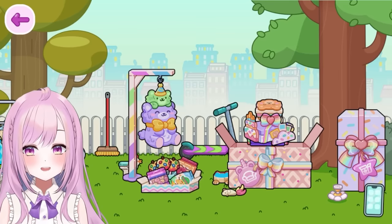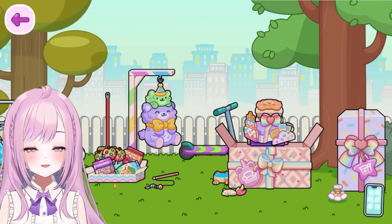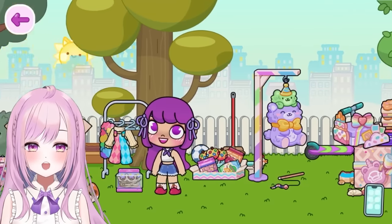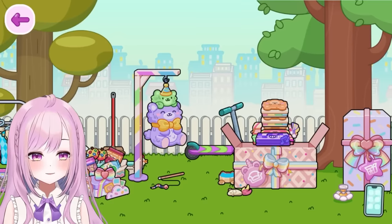Ooh, trees and candy bars! Wow! This is so yummy! Oh, what about this? Oh my gosh, we opened it! It's a photo booth! Cool! We should place it somewhere where we can take pictures. Okay, what is this? Open it!